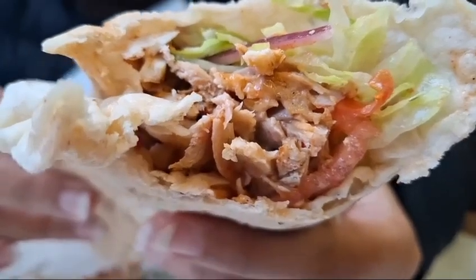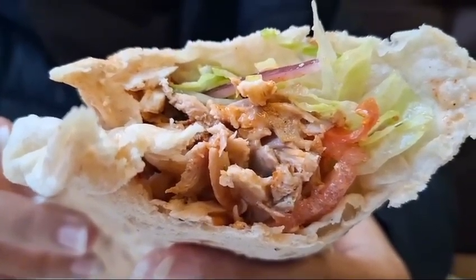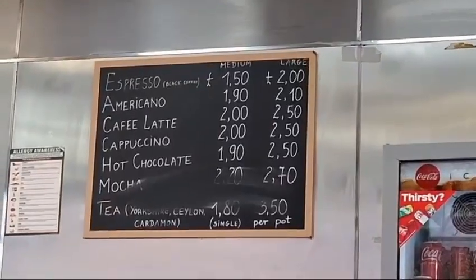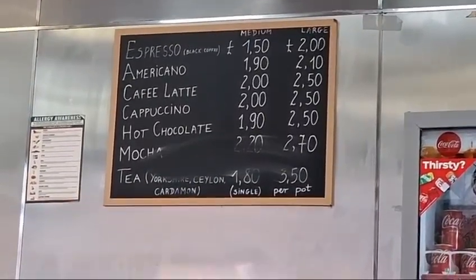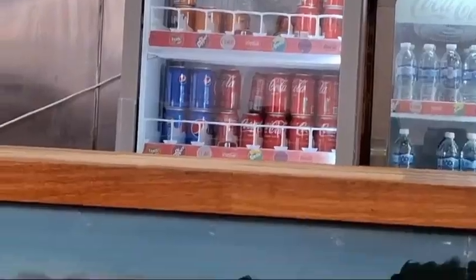This chicken shawarma cost me £4.50. You can either choose your naan, you can get your chicken shawarma in the naan or a bun, but we thought we'll go for our naan. They do also cups of tea, they do coffees, they do hot chocolates. So that's just to let you guys know about that as well. And here's all your drink options here as well.